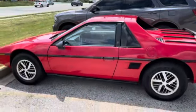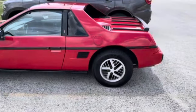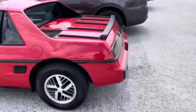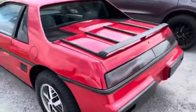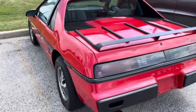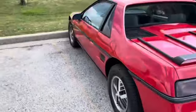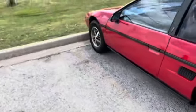Alright, so this is what we ended up with. 86 Pontiac Fiero. This is a 4-cylinder 5-speed version, just kind of a little stripper version. Seems to run real good. It's got a few little problems with it. Saw it on Marketplace and came over, test drove it. And it needs a few little things.